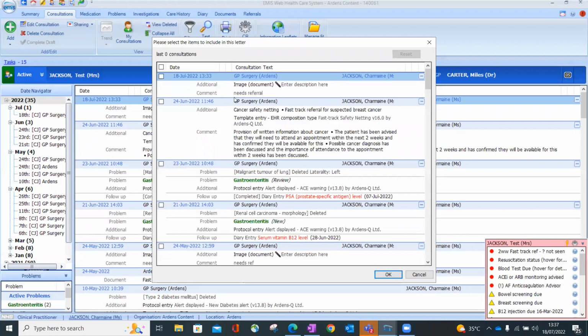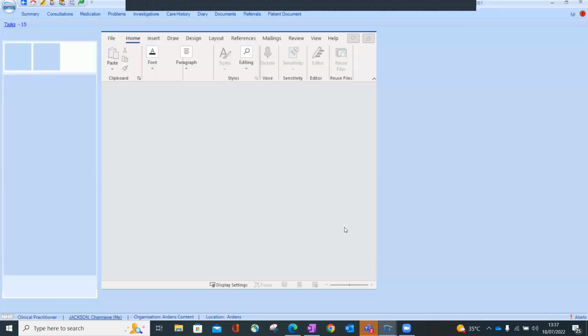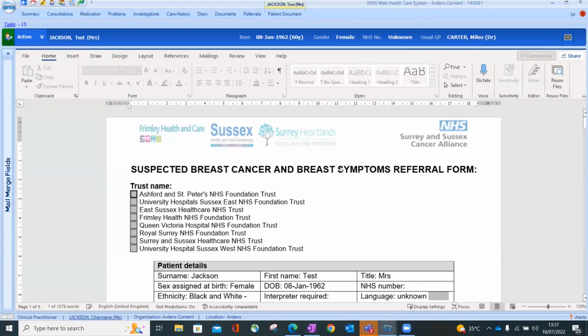It then wants me to include consultations. So I'm going to include that consultation that I've recorded today because I want to pick up that annotation, or I can pick up any other consultations if needed. And what that will then do, eventually, mine's a bit slow today, it will then launch the referral form and it will populate all of the information that I have included.